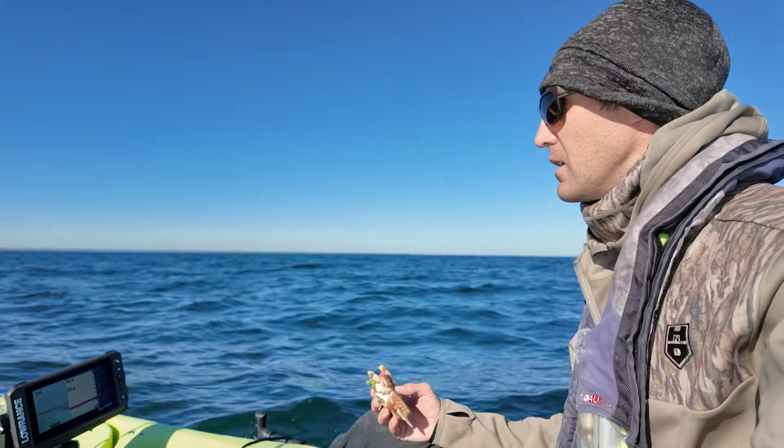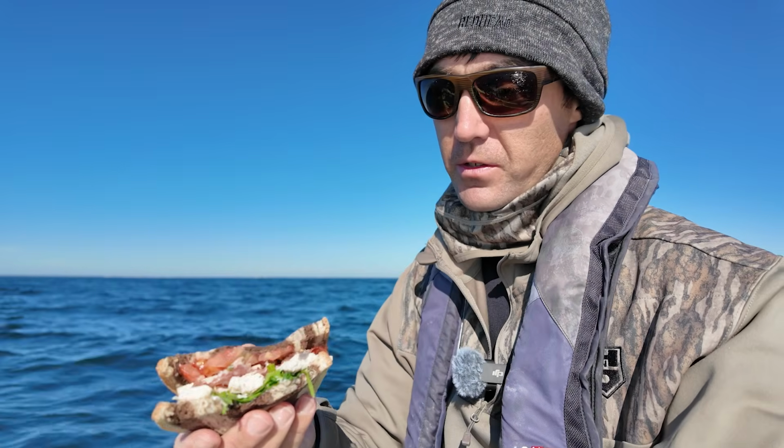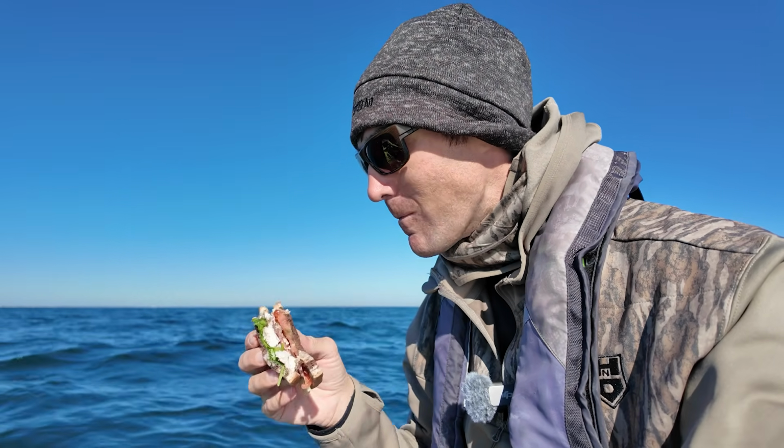So nice to have an electric motor so we can actually chill and relax and eat our lunch. I've got a nice lettuce, turkey, salami, tomato, and Swiss cheese sandwich here. And I'm really happy with how we did at that offshore spot there. It was my first time there, and we caught fish. Caught quite a few sea bass, one nice weakfish, and one stud red. So I couldn't be any happier.